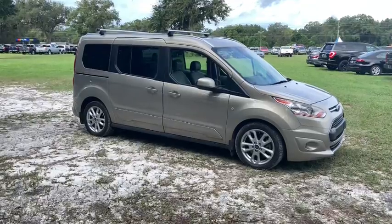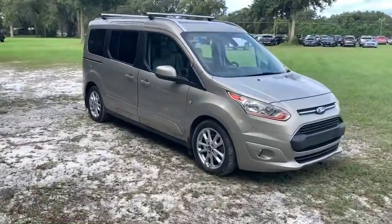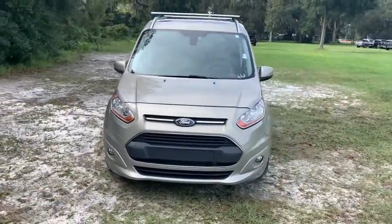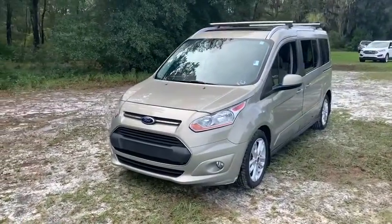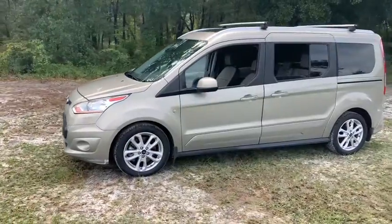You'll have love at first sight with the 2015 Ford Transit Connect. This vehicle is an outstanding buy with fewer than 45,000 miles on the odometer. Here's a Ford Transit Connect commercial, the comfortable and convenient small van that's ideal for use in urban settings.